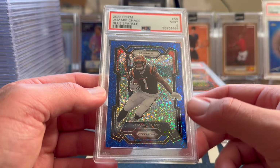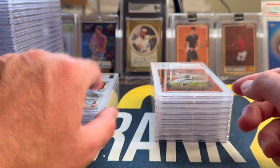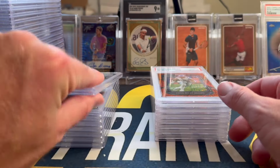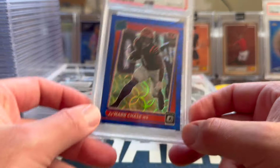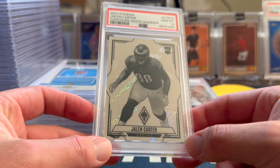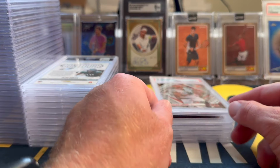Ja'Marr Chase, speaking of Ja'Marr, absolutely monster night against the Ravens last night, but the Ravens did prevail. Another Ja'Marr Red Sparkle 9. We got Amon-Ra St. Brown 10 on the Red Sparkle. That's another really nice one. We got a Ja'Marr on the blue scope. That one got an 8. And then Jalen Carter on the white shimmer. I think that's a SSP. That one did get a 10.